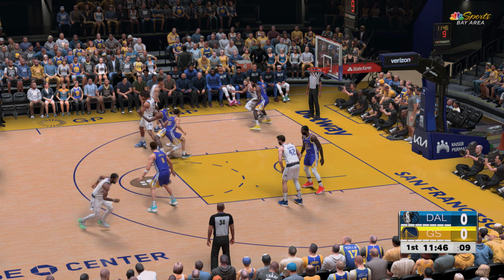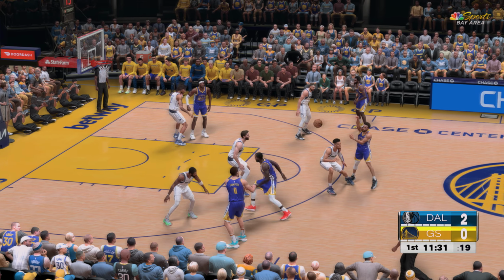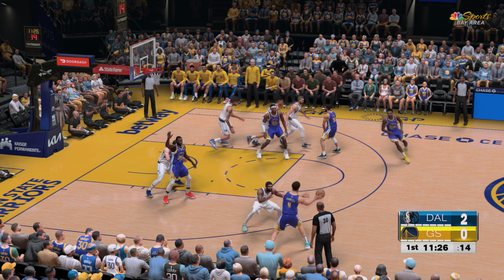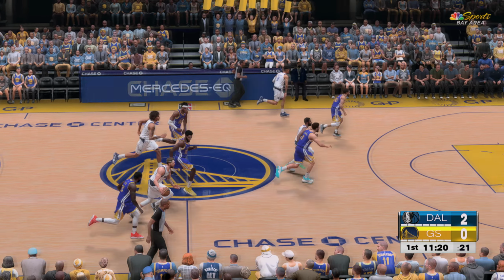Pass to Doncic. Five on the clock. And the layup is good. Now 6'7", 230 pounds. Luka Doncic is a load in the painted area. Now Thompson. Here's Wiggins. Kleba with a steal. Here's Doncic. And the foul is called. He missed it, so he's got a couple of free throws coming his way.